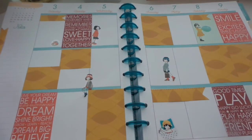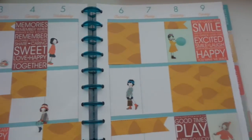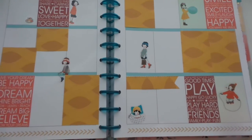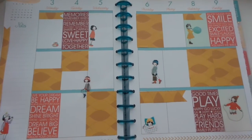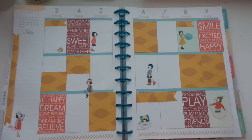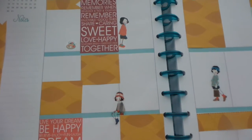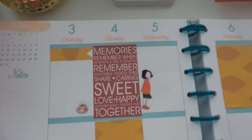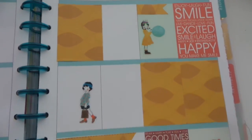I've completed the layout for the first week of October, and although I am not using this anymore as a planner in its strictest sense, I just hope that those of you who are using Happy Planners, whether they're small or big, can still continue to use them for that purpose. And I hope that I have inspired you on how to use a Happy Planner as a planner in my previous videos.